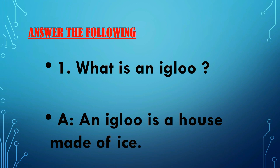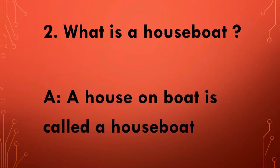Answer the following. First, what is an igloo? Answer. An igloo is a house made of ice. Second, what is a houseboat? Answer. A house on boat is called a houseboat.